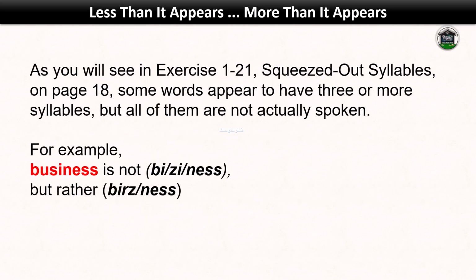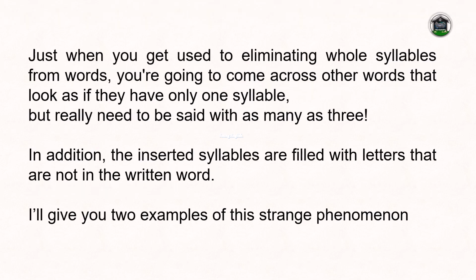Less than it appears, more than it appears. As you will see in Exercise 121, Squeezed Out Syllables on page 18, some words appear to have 3 or more syllables, but all of them are not actually spoken. For example, business is not business, but rather business.